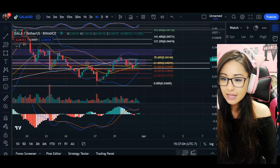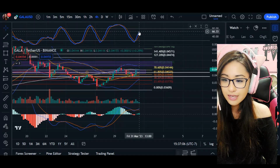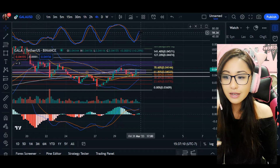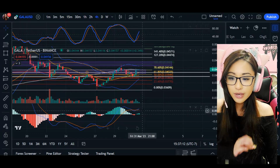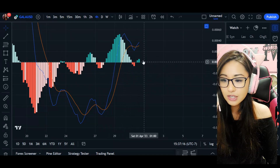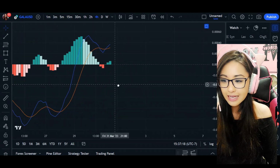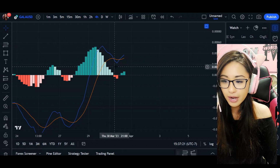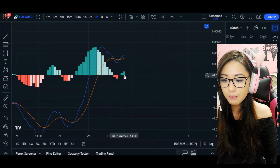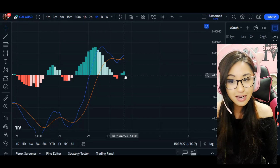Again, the RSI itself is at a really good number at 66%. It is still increasing so long as we have the momentum continue to increase. And that's where it comes into our MACD indicator. The histograms have already changed from red temporarily over to green, which is a good sign. We are above 0%, which is another good sign.